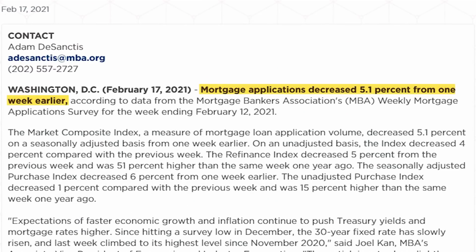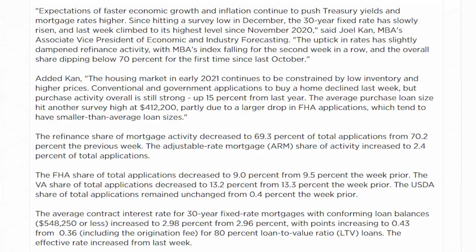Overall, mortgage applications in the US decreased 5.1% from a week ago, but the unadjusted purchase index was 15% higher than the same week 1 year ago. Part of this weekly decrease is probably due to the rise of interest rates lately. Joel Kahn, who is the Associate Vice President of the MBA, stated the following. He said, expectations of faster economic growth and inflation continue to push treasury yields and mortgage rates higher.